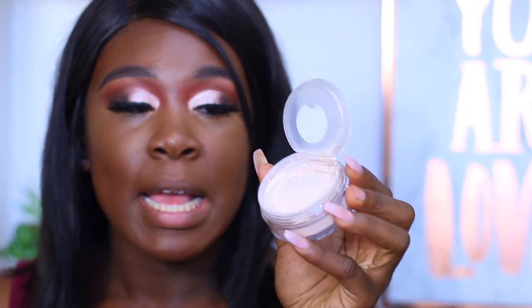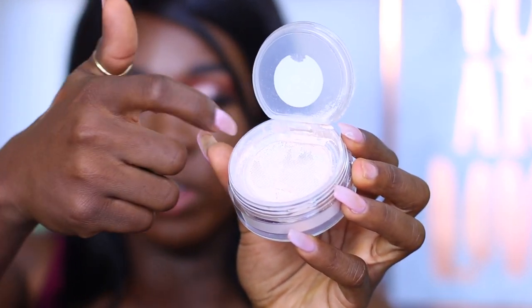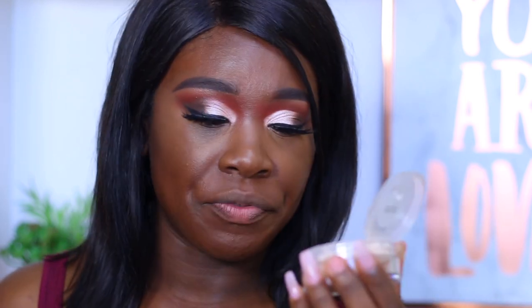This is really different. Instead of it coming with the regular sifter, it actually comes with a thinner one. I don't know if you can see it, where it's very fine. It's like a little cloth. Instead of just the hard plastic, it's a cloth sifter that it's going to come through.